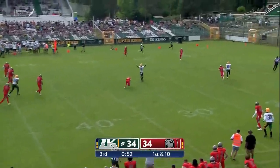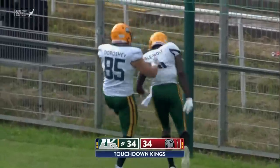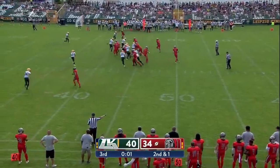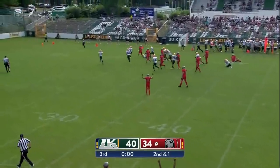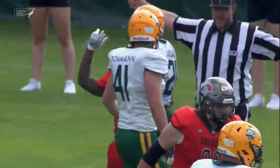Again, taking a shot. Has a man that is wide open. A walk-in touchdown for Anthony Dable-Wolf. Touchdown, Leipzig. Your center checks the clock. And they will. London off tackle on the toss. Mondre London, second level, then the third. And that is how the third quarter will end on a high note for Mondre London.